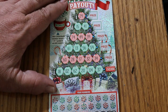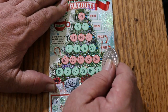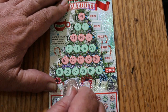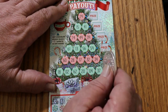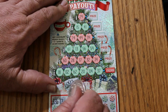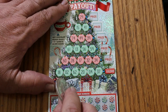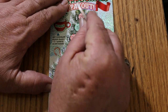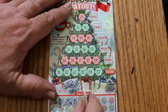Alrighty, here we go with ticket 12. 33. And I know no way to speed this up either. There is, no, 33. 13. No 13. 25. Well, we're doing really good on this one. Three numbers in and we don't have anything yet. Now, if I speed up, there's a chance I'll miss something. So this is a trade-off, I guess.